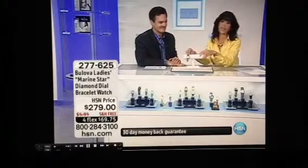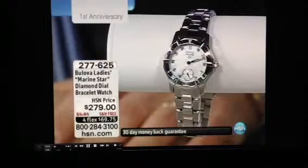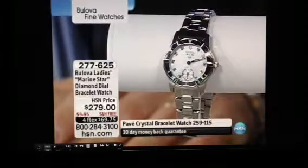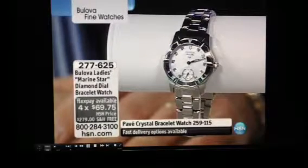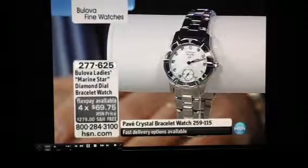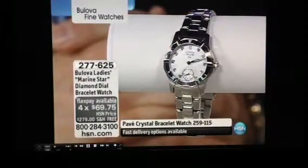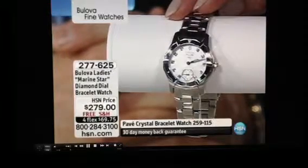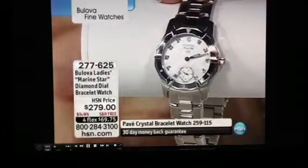So if you, and I would say this truly for the women out there, if you've never owned a beautiful timepiece, you owe it to yourself. And let me just tell you, this one, another gorgeous buy. This is our Marine Star Diamond Dial watch, back for the first time since November. 277625, just $279 is your price on this one, and it is also available for everyone on your 4 flex pay payments of $69.75.